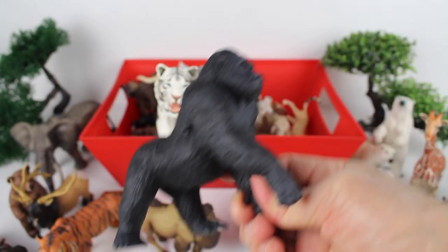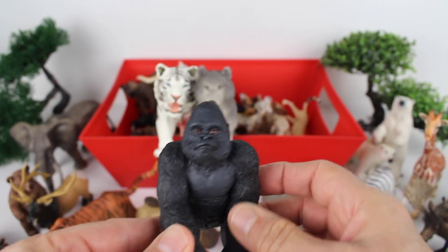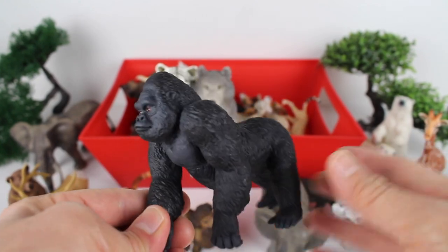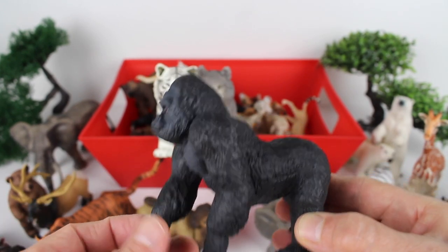Here is a gorilla. This one is called a mountain gorilla. Look how strong they are. Gorilla.